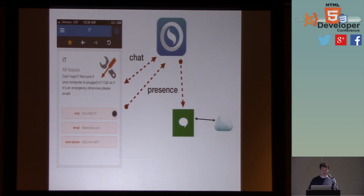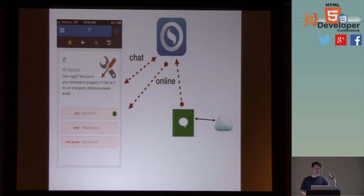And it'll say, hey, chat app, what's the presence status for the IT help desk? And that might take a while because it might have to go back to the server and do a bunch of things. But eventually, at some point later, it'll come back and say, oh yeah, they are online. And then I can update the UI in my app. And so I get all this rich functionality that to the end user just looks like a dot turning from gray to green. But as you know, on the engineering side, the amount of work it takes to do that would be enormous. But if you've already got a chat app, you don't need to do anything other than make a few simple API calls.